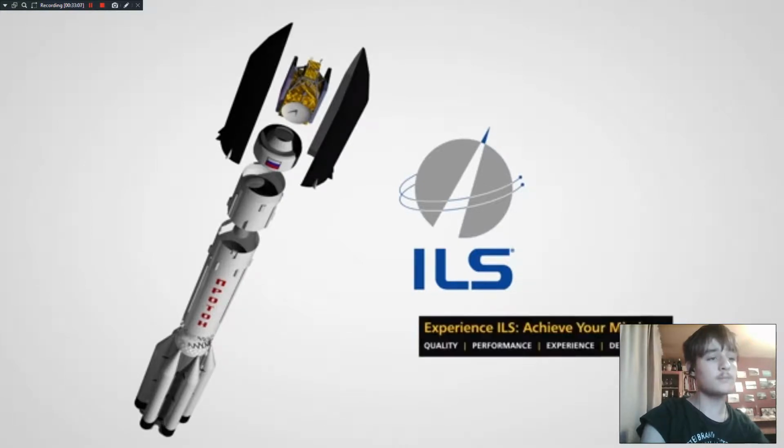That's an at-a-glance look at the Proton and its stages. So the last time we spoke, we did achieve stage 3 shutdown and separation of the BreezeM and the Amazonas 5 spacecraft, and BreezeM now takes over the rest of the mission.